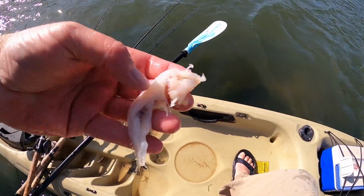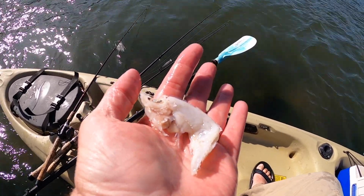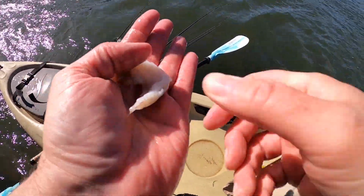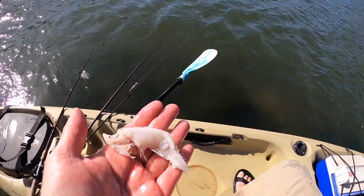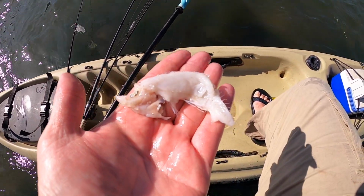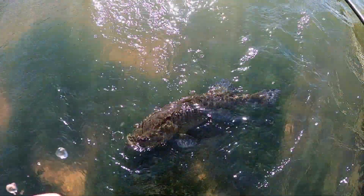But it looks like a small sunfish. I don't know, it's too far gone to really say what that is. In my opinion, it might have been a bluegill, but again, it's just too far gone to really say what that was. See ya.